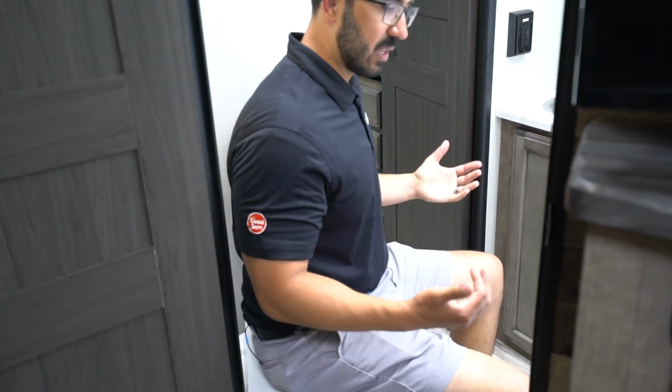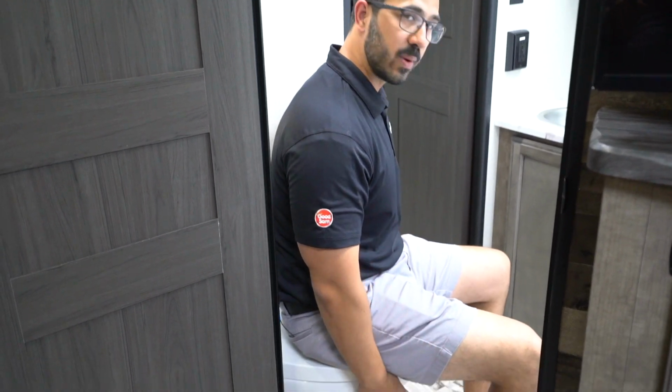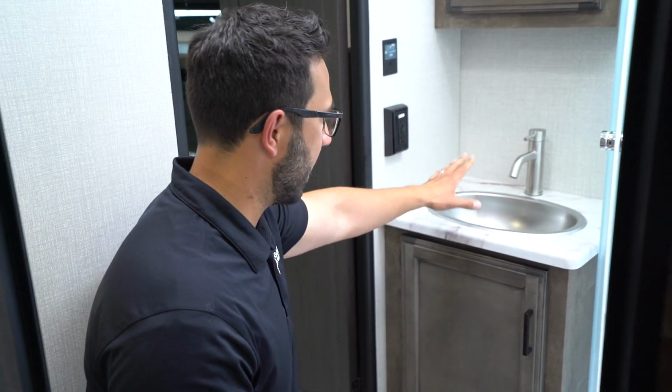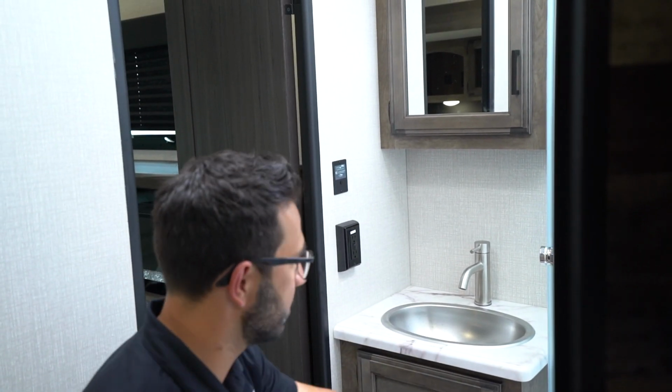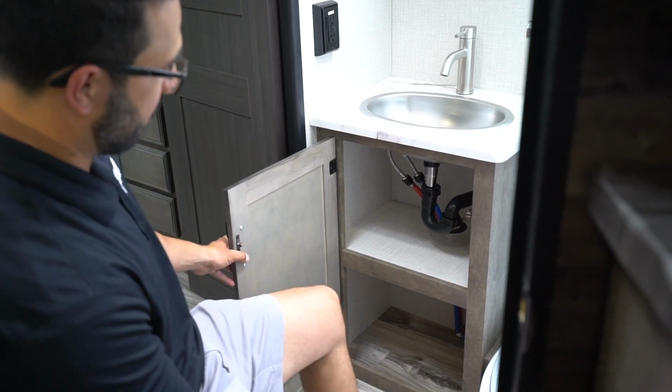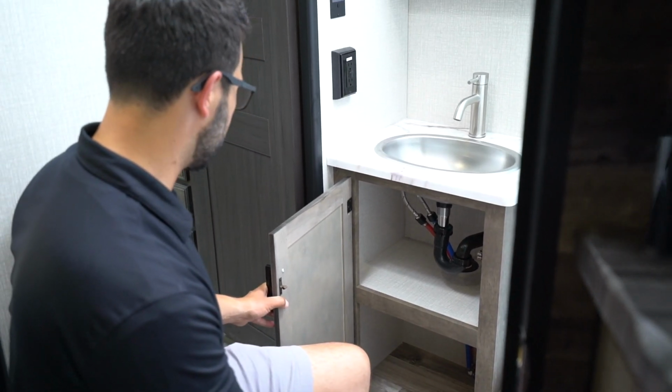Make your way through the master bath with me. Again, take a seat on the toilet, great shoulder space, good leg space, porcelain bowl right here. Same style countertop as the half bath, same thing with our sink and faucet. Underneath you have plumbing access plus more space right down there, which I like. You might be able to fit a small trash can in there even.